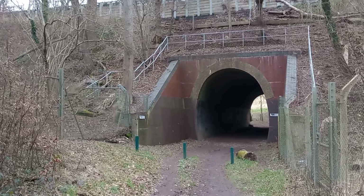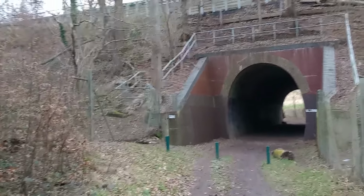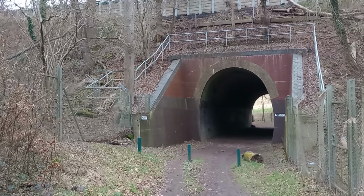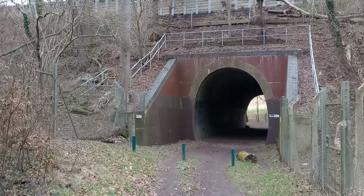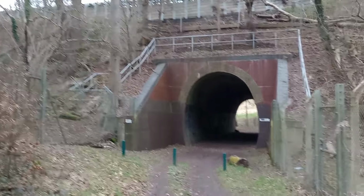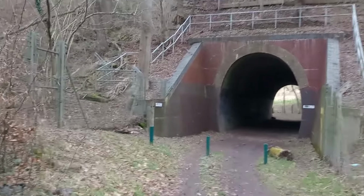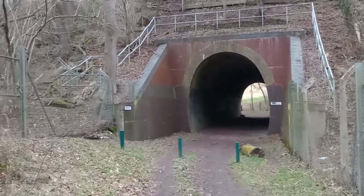looks like a two radii tunnel, one radius at the top, which is almost a semicircle, and the two radii either side, one of which is the mirror image of the other, so that's why I call it a two radii tunnel. So I'm very interested in arches and tunnels, and there they are.